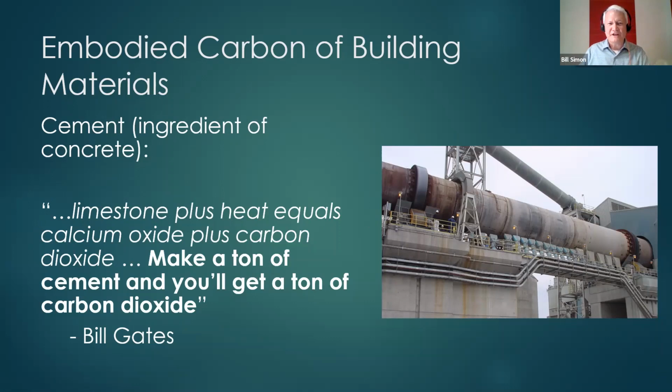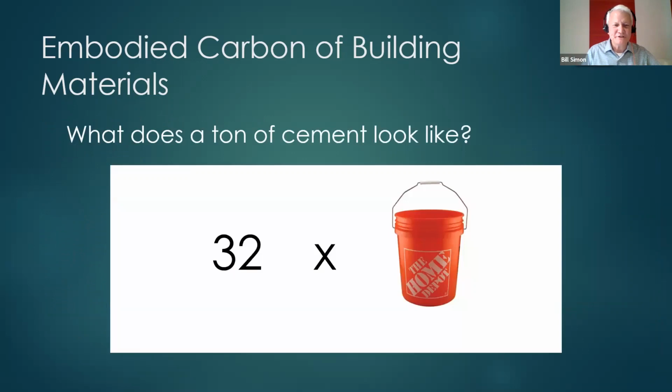So what does a ton of cement look like, that powder? Well, it's 32 5-gallon buckets is a ton of cement. So you get 32 5-gallon buckets, which I could probably fit in my 2004 Honda Odyssey, but I don't think you would like carrying a ton of cement in buckets. And that's going to make a ton of carbon dioxide.